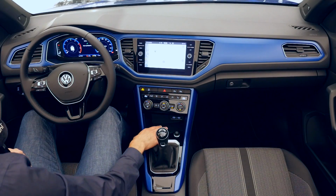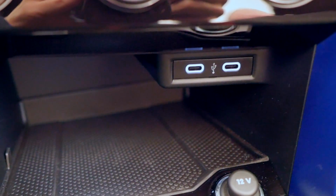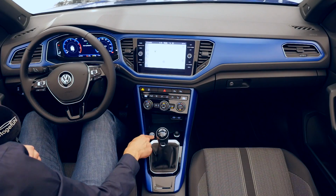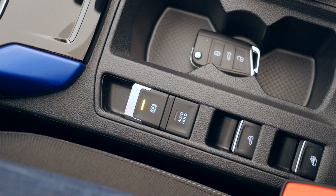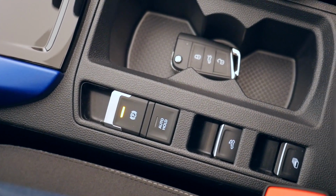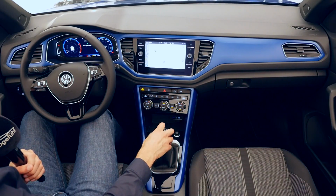In the lower end, you already have USB-C devices now too, and also a big space to put your smartphone right there, start-stop button. This one here, the 6-speed manual gearbox talked about earlier. Electric handbrake in the lower part with some non-adaptive cup holders, sadly. But overall, a good build quality we see here.